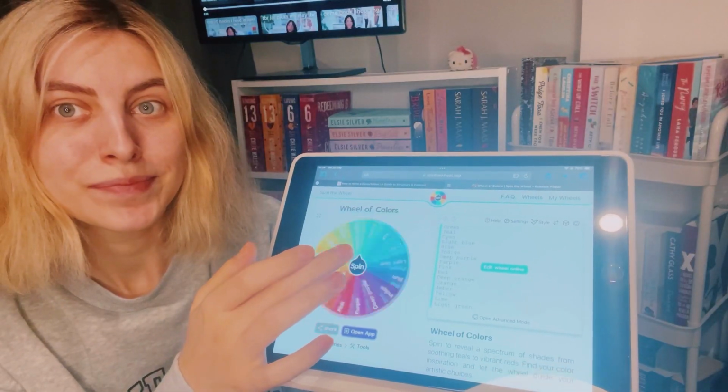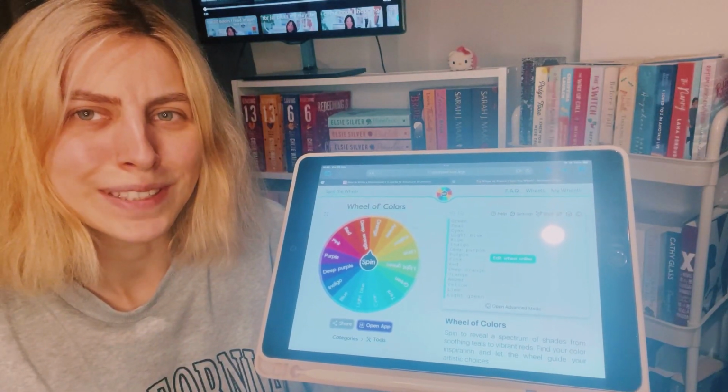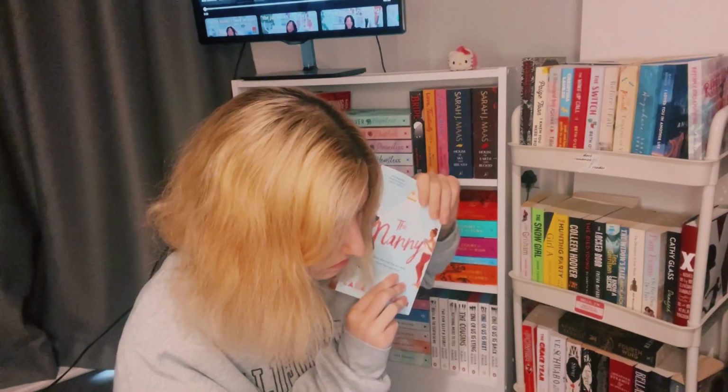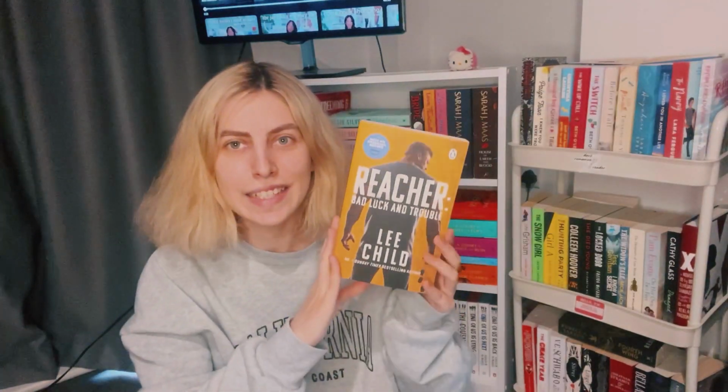Book 3. Oh, is that orange? Orange, okay. Do we have an orange? Would you say this is orange? I feel like it's more like pinky red. No, that's not matching. Okay, this is the only kind of orangey colour I own, so we're going to go with this one.